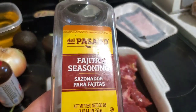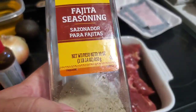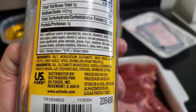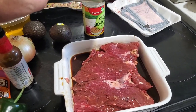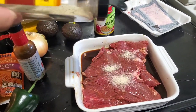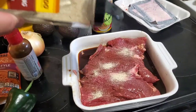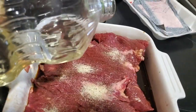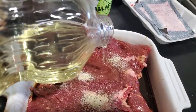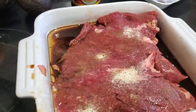So along with that Figaro Fabuloso, I got some of this Del Pasado fajita seasoning. I'm sure it's full of MSG and good stuff like that. Oh yeah, it's a second ingredient, of course. All right, let's bring some of this on there, and we'll get this ready for the grill. It's a big, thick piece of skirt steak, so I'm gonna go a little heavy on the marinade for this piece. And a little bit of vegetable oil, just to keep it from sticking to the grill. There we go.